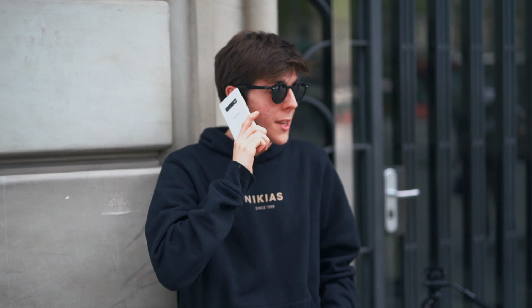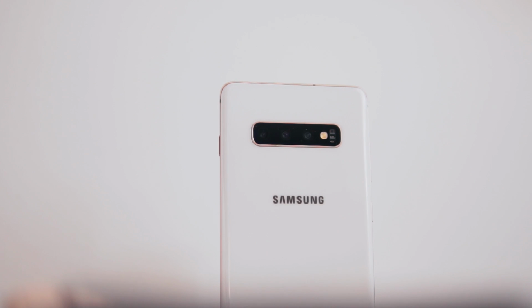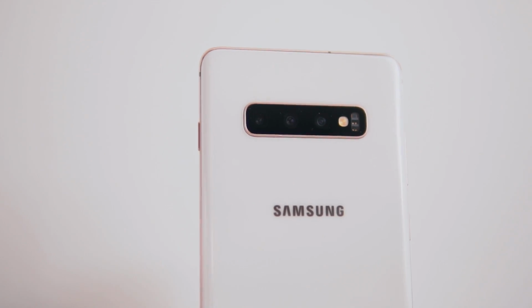If I had to choose one, like my favorite thing, my favorite feature, my favorite spec on this phone, is definitely the battery. The battery on the Samsung Galaxy S10 is incredible. I currently own my iPhone XS, not the XS Max, but the XS. And the battery difference that I actually noticed was insane. It's way better than the iPhone XS Max as well. It lasts me, I guess, like a day and a half, which is incredible. I mean, I never saw anything like this. The battery on this guy is insane.